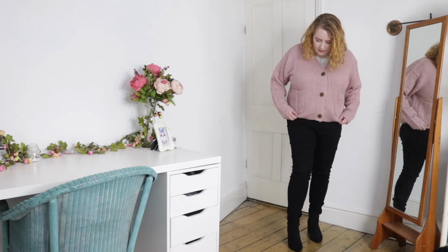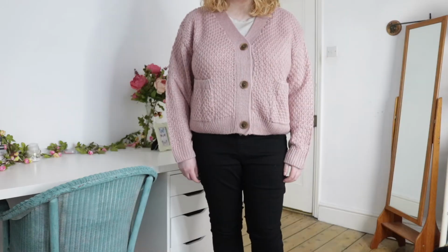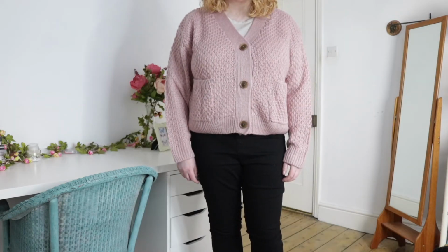There's also a couple of pieces from my recent H&M haul that I've really, really been loving and getting a lot of use out of already. First is this pink cardigan. I'll show a cutaway of me trying it on so that you can see what it looks like. But this is such a lovely colour, first of all.